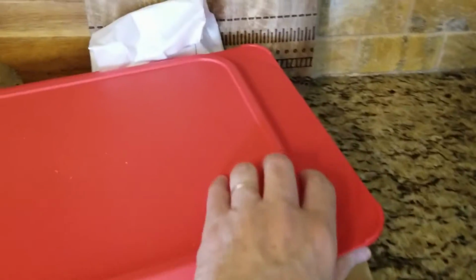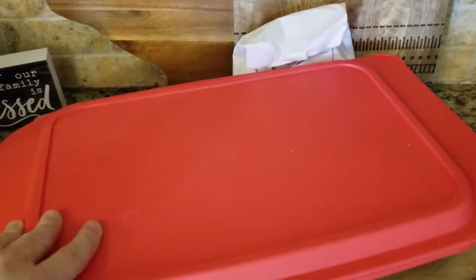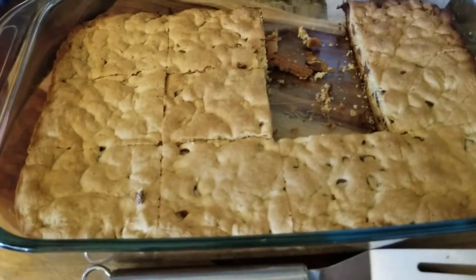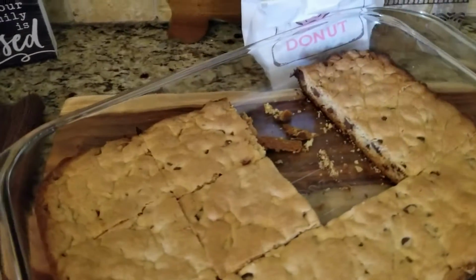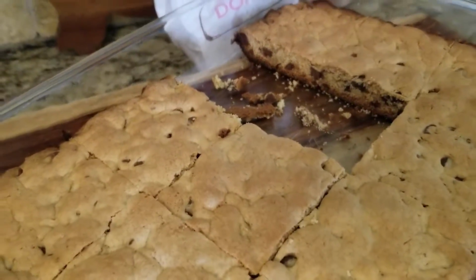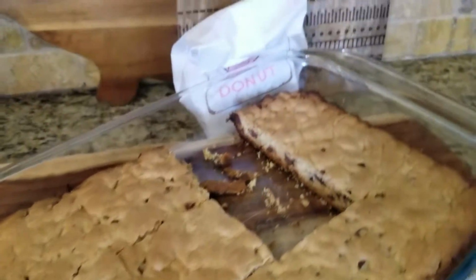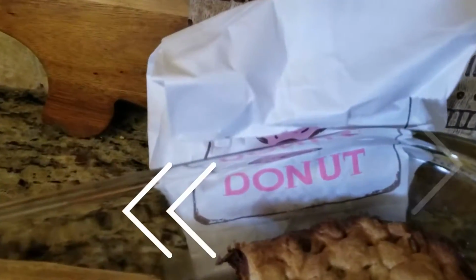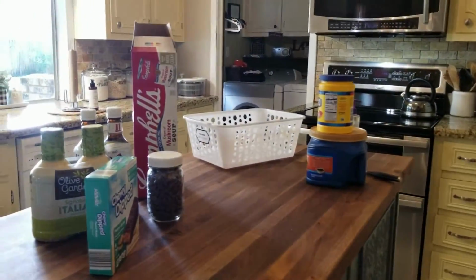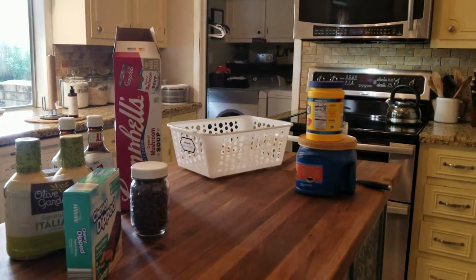And as if that wasn't enough, here is something else that I made this week, and that is the chocolate chip cake mix bars. And if you'd like the recipe for that, I did a video on it that I'll link up above. And it gets even worse. Busted. Yes, I had donuts today. So yeah, I definitely have a sweet tooth problem going on this week.